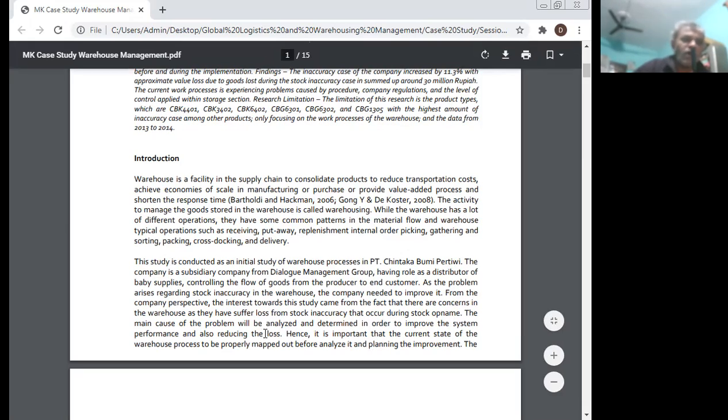The main cause of the problem will be analyzed and determined in order to improve the system performance and also reduce the loss. Hence, it is important that the current state of the warehouse process be properly mapped out before analyzing it and planning the improvement.